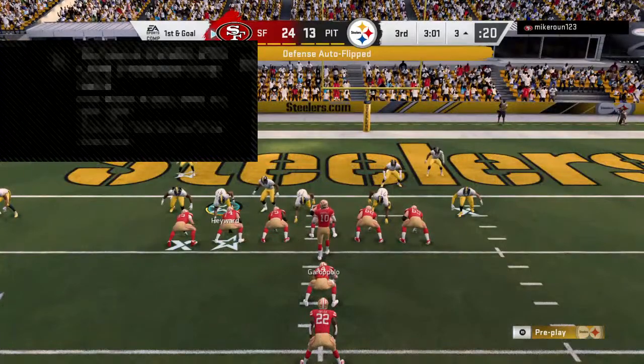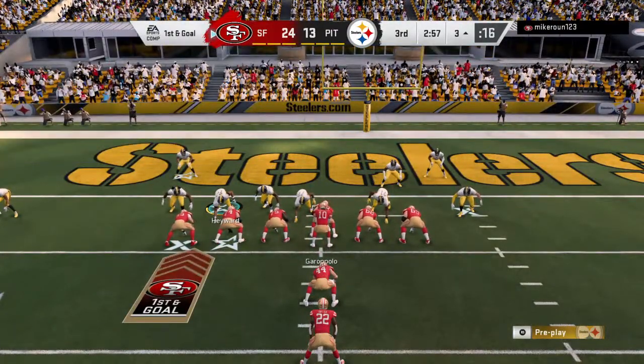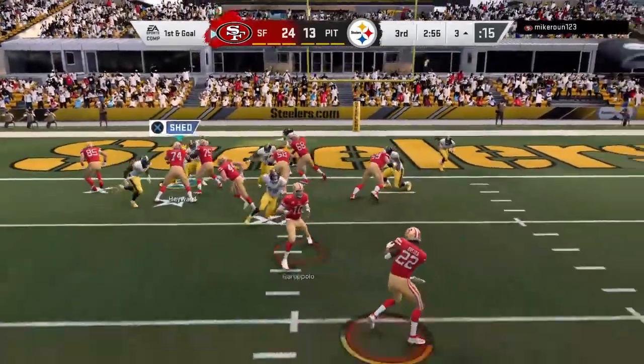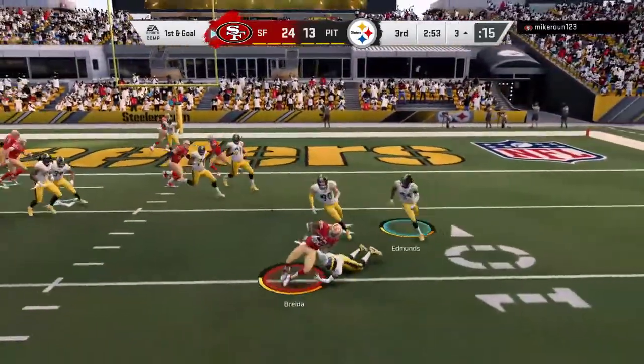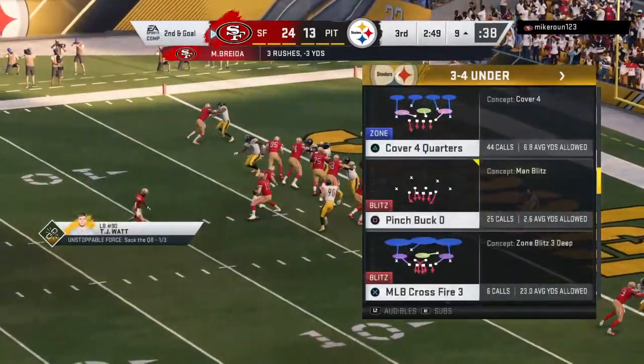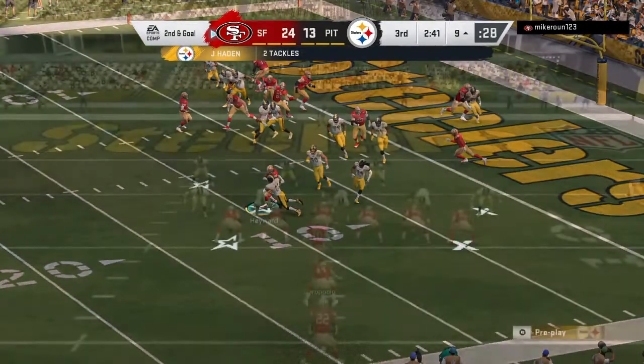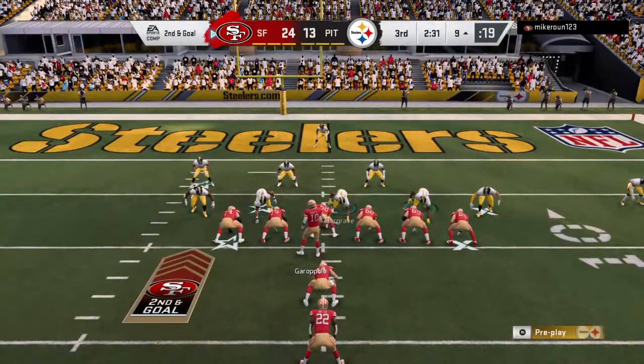And what can they do here on second and goal? 3 red zone trips so far have yielded 2 touchdowns and a field goal. They'll try to run with Breida. And they'll be driven back here, losing yardage to the 9. It's a loss of 5 there, bringing up second. Here we go. Now from the 9, here's second and goal.